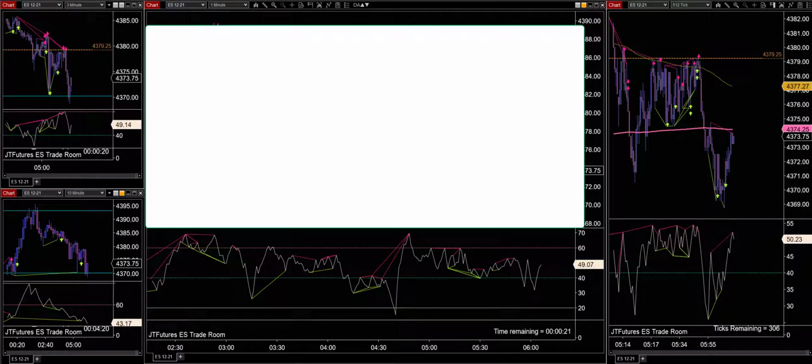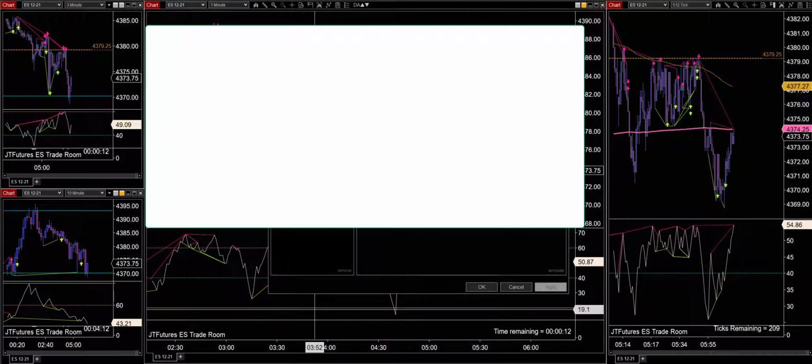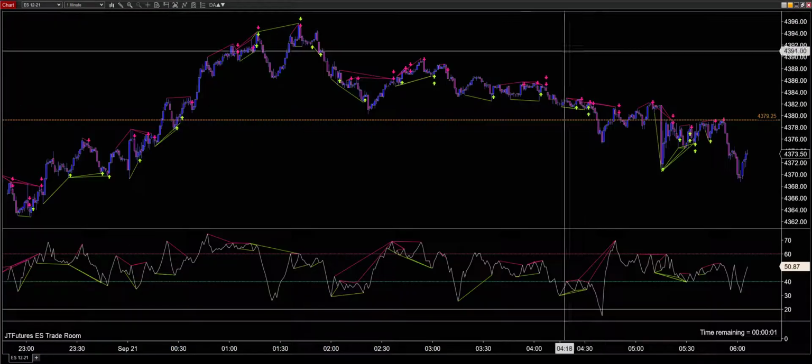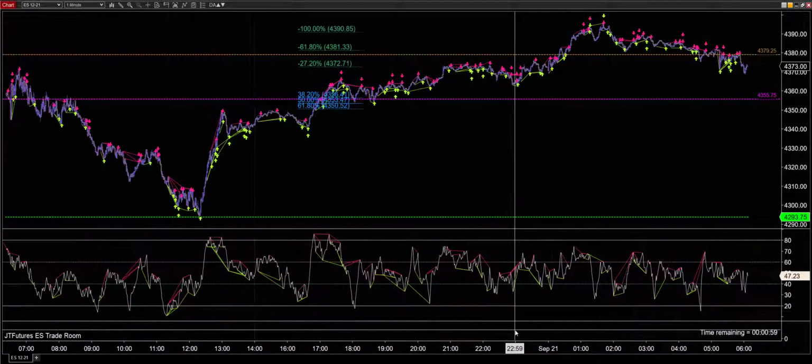Good morning, everybody. It's Tuesday, September 21st, 2021, and we are going to get started with our pre-market analysis on the S&P 500 futures market. What I'd like to do real quick here is just go through some of the great support and resistance we got yesterday with just our eye levels.